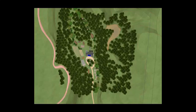This segment is to give an overview of the property selected. The property is approximately 10 acres in size, located on a flat plateaued ridge line in northeast Oklahoma.